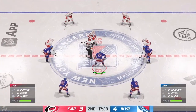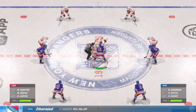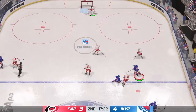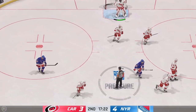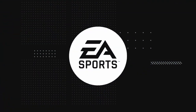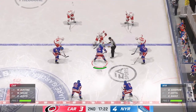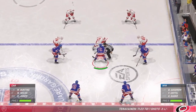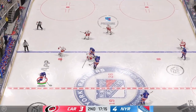Continues to push and press now, James, as they seem to have control of the game right now. They can't give any momentum back to their opponent. Here's a short pass to Kako. Play is blown dead with the offside. New York's been rewarded for putting pucks on net here early in the second. And they've got the puck after that neutral zone faceoff.